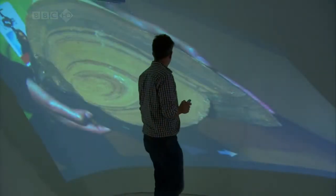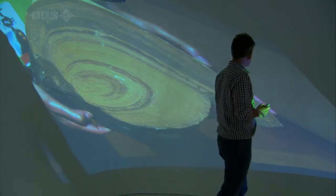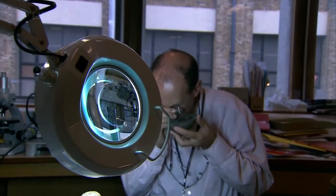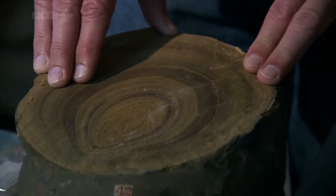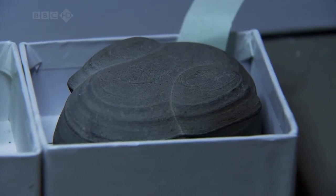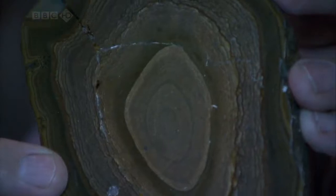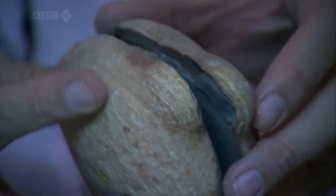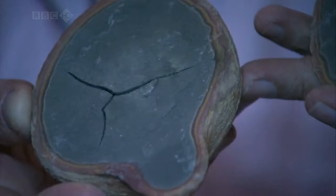But like the best detective stories, there are a few clues. Paul has cut a piece of the mystery spiral and has discovered strange concentric rings running through the stone. For Paul, those rings looked a lot like the layers inside a phenomenon known as a concretion. Concretions are lumps of mineral matter found in sediments that usually form around a fossil and then build up layer by layer. This led Paul to a whole new theory about what made the mystery spiral.